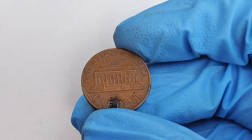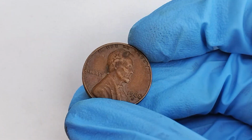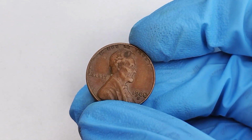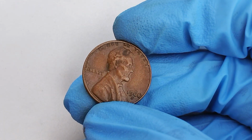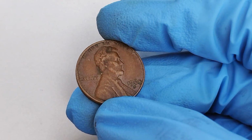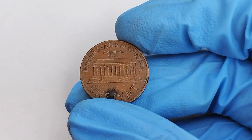Start with the basics. Look for the S mint mark, just below the date 1968. Then grab a magnifying glass and study the lettering carefully. On the valuable versions, you'll see doubling on "In God We Trust," on "Liberty," or even the date itself. Sometimes it looks like a shadow, sometimes like a faint echo of the letters. That doubling is what transforms this penny into a $1 million prize.